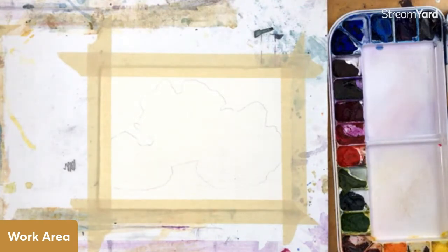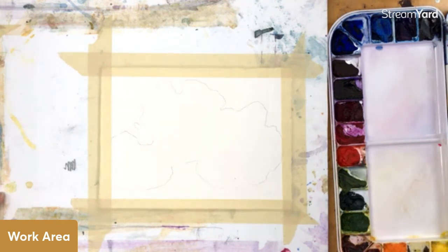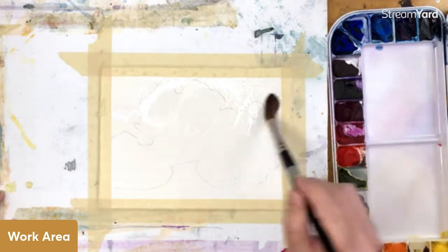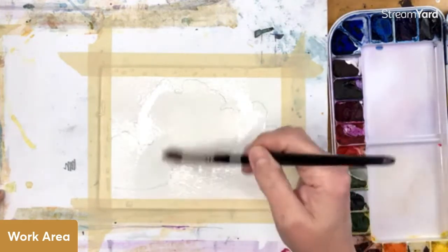All right. As we're going, I will look and make sure I don't have questions or anything like that. So, all right. I'm starting with some clear water and coming into my painting here, and I'm getting water all over the entire page. I do have that light pencil line there. I'm just going to paint over the entire thing.